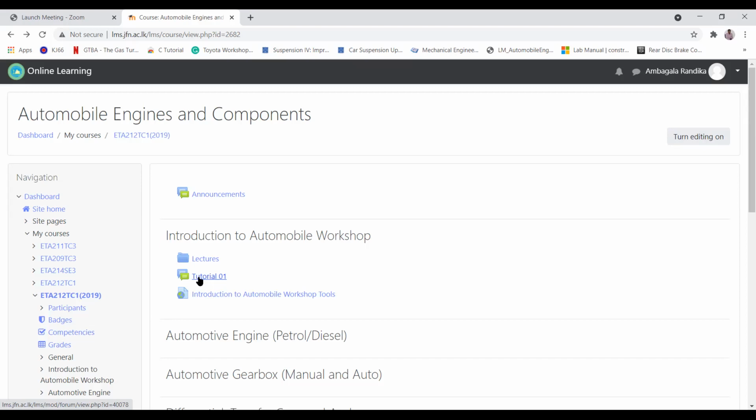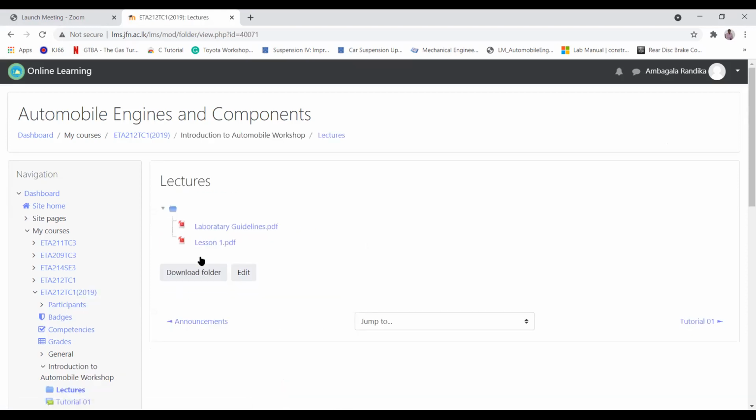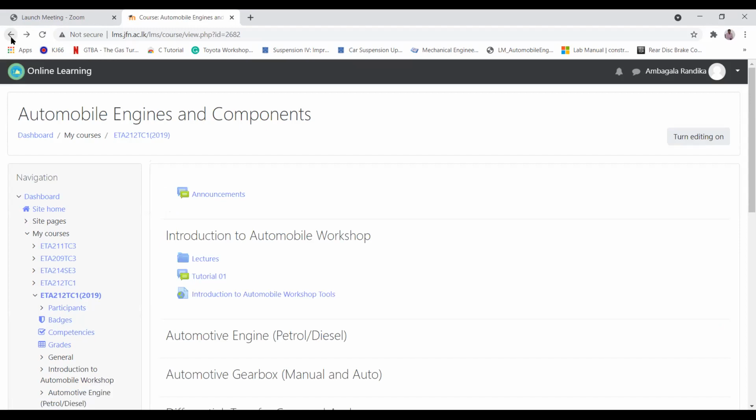This module is very much in conjunction with your automobile workshop practices and management module. A very few sections will be repeated, so I'm not going to be very comprehensive in some cases because you are covering them over there, but some parts are very much necessary here in order to start the module. Today we will be discussing the first section, the laboratory guidelines, and lesson 1. The laboratory guidelines are the general guidelines related to our automobile workshops and laboratories. In lesson 1, we will be discussing your safety and what you should be wearing in the practicals.